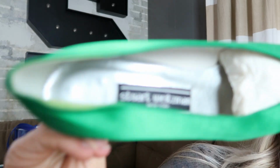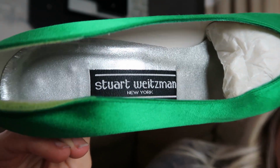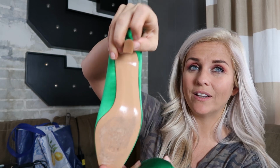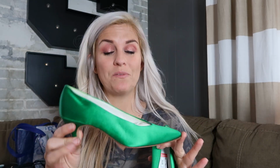Look at these little shoes. Not a highly desirable size, don't get me wrong. These are a 6.5AA, but let me show you the brand. Here's a brand to look for, Stuart Weitzman. So these are a vintage Stuart Weitzman, which is not gonna sell quite as high as modern day Stuart Weitzman shoes, but I bet you in this really, really great condition, I mean, these are beautiful. And around Christmas time, who doesn't need a green pair of shoes like this?